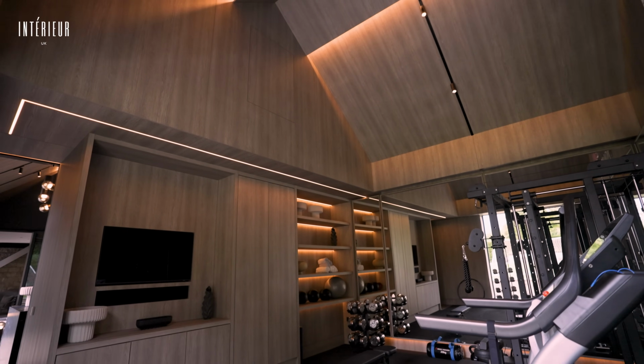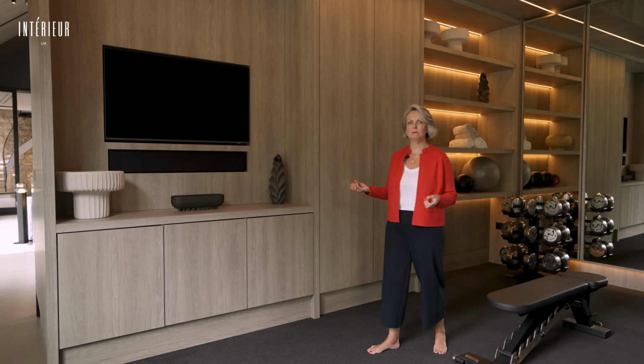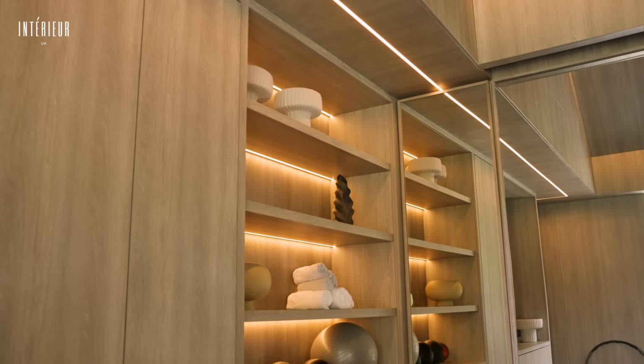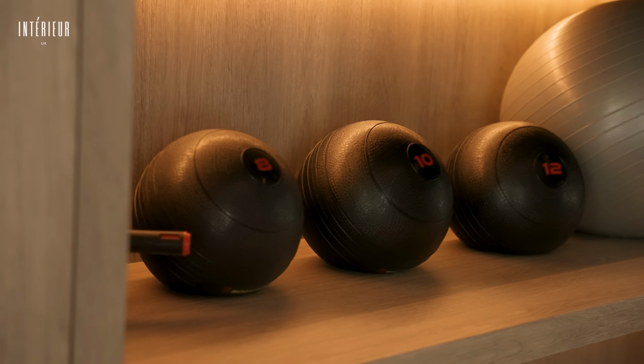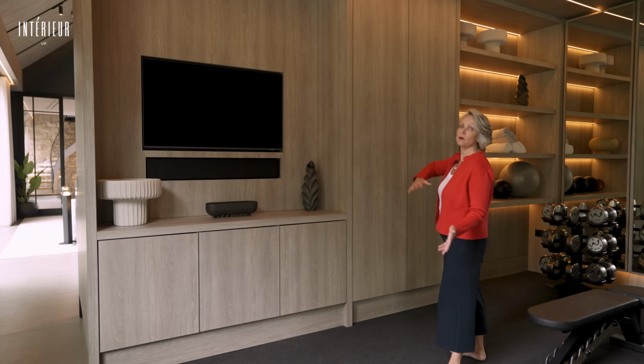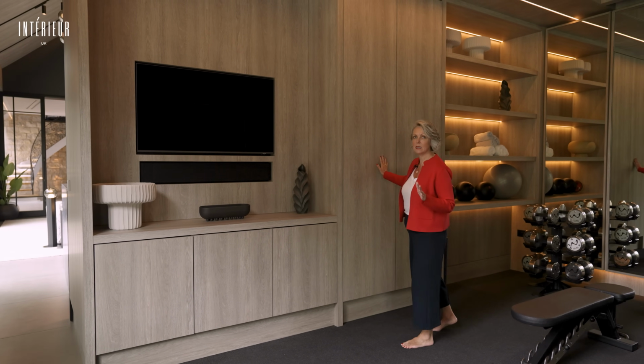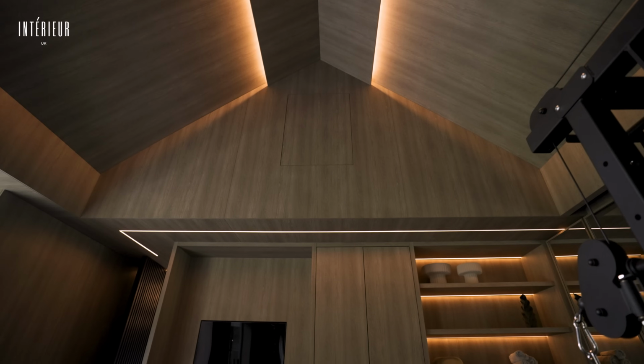When we were designing this space, it was really important that we considered storage for our clients. They have lots of gym equipment and things that they wanted to keep in here without the space feeling cluttered. So we carried the timber detail through on all the walls and the ceiling, and also we kept the timber the same for all of the cabinetry in here.